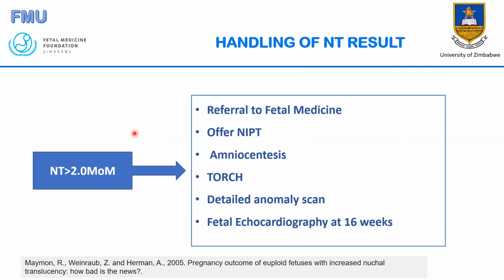Let's assume a scenario. I don't think it's my mic which is making this noise. Let's find out what's going on here. There is some noise coming through. This is Zambuko. I'm going to mute it for now. Excellent. Right. So let's go back to the presentation.